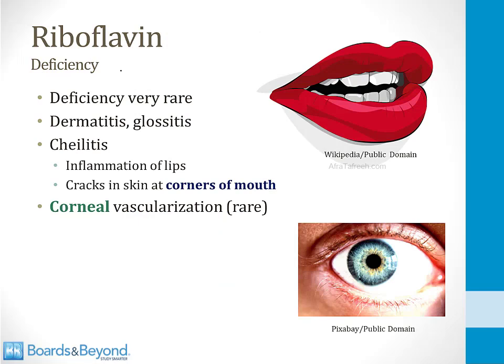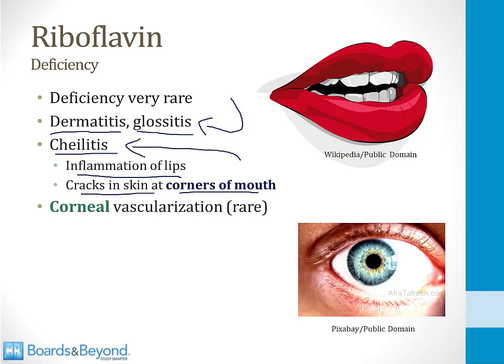A pure riboflavin deficiency is very rare. Patients with this condition have been reported to develop dermatitis, which is a skin rash, and glossitis, which is swelling and redness of the tongue. And these two things can develop in many other B vitamin deficiencies. In addition, cheilitis, which is inflammation of the lips and cracks in the skin at the corners of the mouth, is a classic symptom of a riboflavin deficiency. And then finally, in lab animals who have been specifically deprived of riboflavin, they've been shown to develop corneal vascularization, which is new blood vessel growth in the cornea, and this can potentially lead to vision problems.